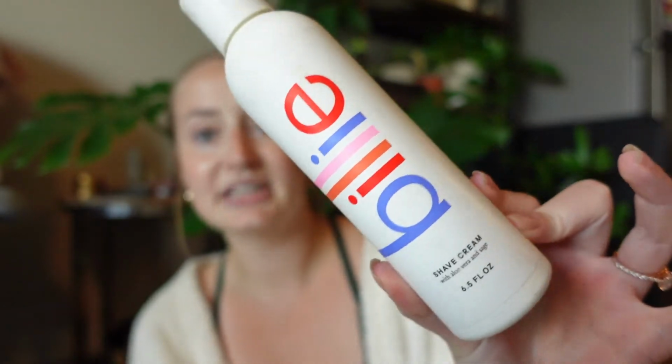This is the Billie Shave Cream. I love my Billie razor. I'm not on that much of the hype train for it. It's a razor, you know, so it's not mind-boggling, but it gets the job done. And what I love about it is the convenience of the system. They ship you the razor heads when you need them, and you can adjust that, and it's affordable.